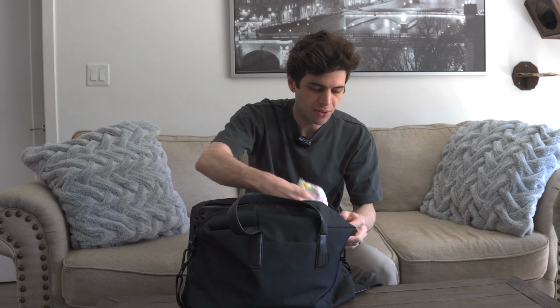Okay, and we're getting pretty full here. We're gonna try and fit our clothes in here. We'll see how that goes. I think we might just be able to fit 3 days in here.